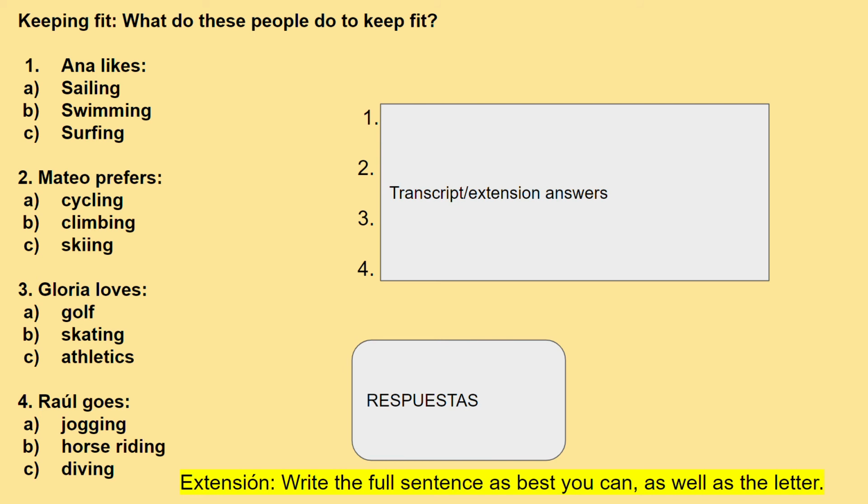Make a decision which one you think that is. Now you should have learned in Year 7 that natación is swimming. But don't worry if you didn't remember it, because hopefully now when you see it in the future, you'll know. Let's give the others a go.